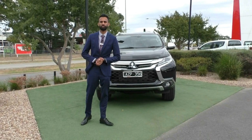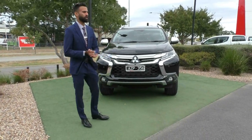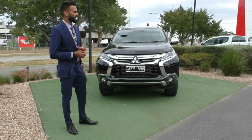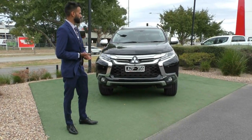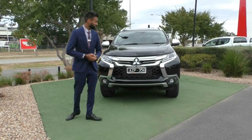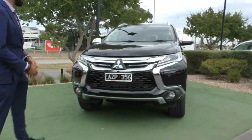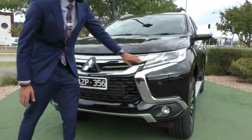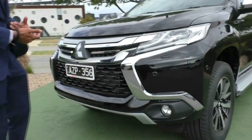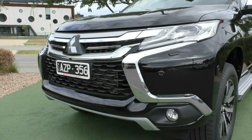Both Mitsubishi. My name's Josh, and today we're doing a walk around video on this unbelievably beautiful and clean black Mitsubishi Pajero Sport Exceed. So top of the range Pajero Sport. Starting from the front of this vehicle, guys, it does present in incredible condition. This silver grille here just ties in really well with that black, just to give it that beautiful, elegant look.